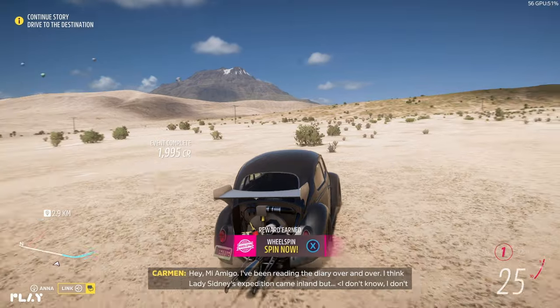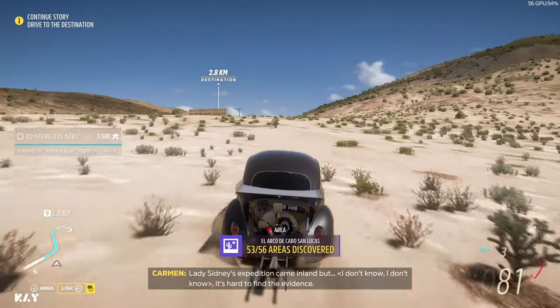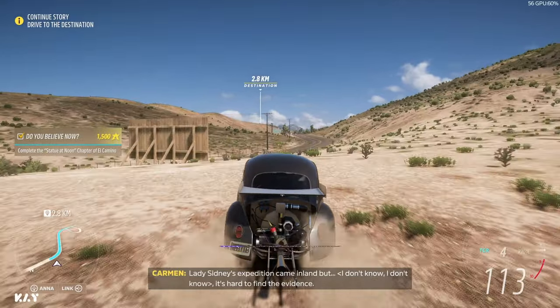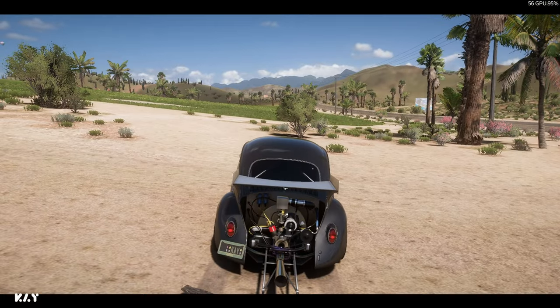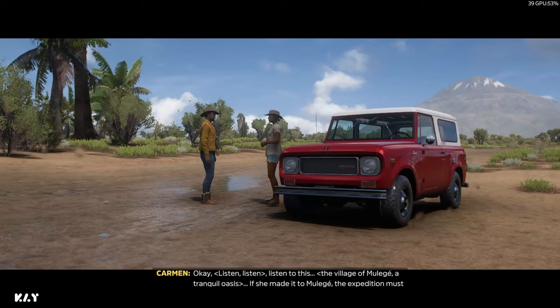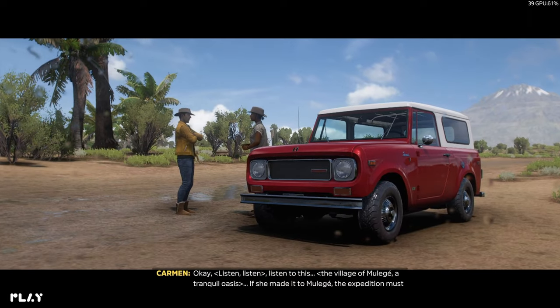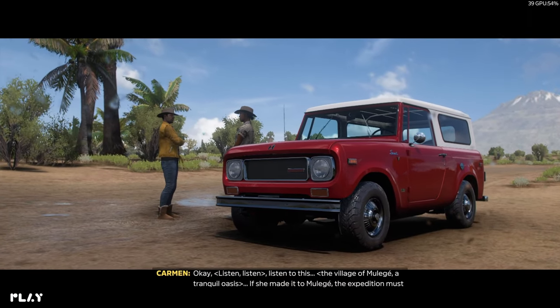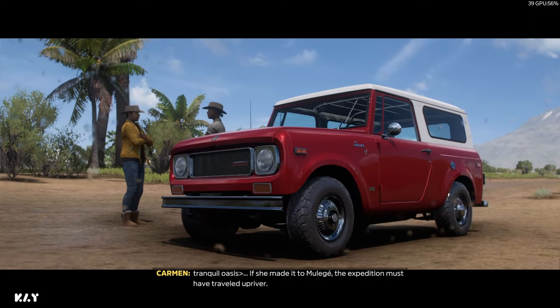Over and over. I think Lady Sidney's expedition came inland, but they say it's hard to find the evidence. Okay, mira, escucha. Listen to this. El pueblo de Mulege, un oasis tranquilo. If she made it to Mulege, the expedition must have traveled upriver.